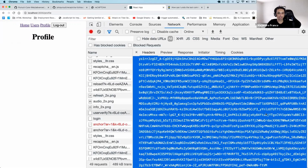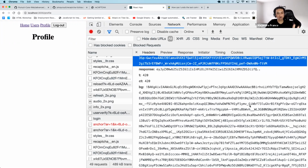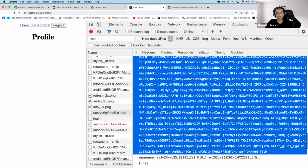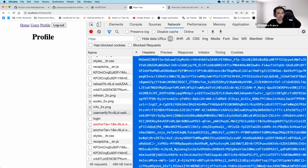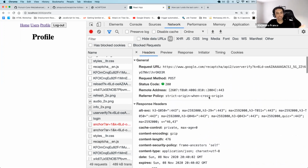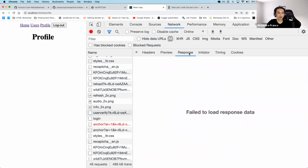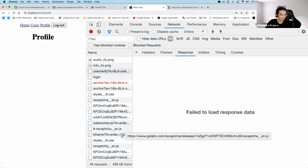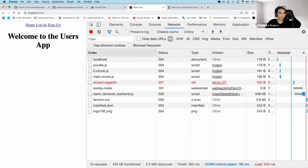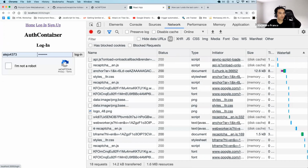No idea what all this stuff is, but it's probably something that Google uses to tell apart or judge whether that interaction is coming from a user or not. And this data must be generated from Google looking at the interactions that they have with our site. Even though this is happening automatically, I wanted to show you a little bit under the hood. If we look at the response, oh, failed to load response data. Let's try that again. Let me log out, try again, clear this, go to login.